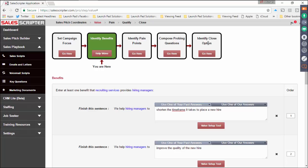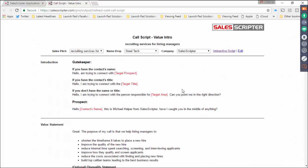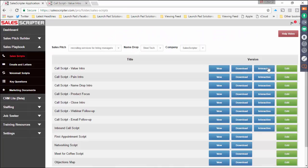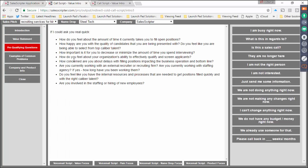One of the reasons I want to show you this is that once you've organized your thoughts and created that sales pitch, Sales Scripter dumps all your info into call scripts: the benefits specific to you, the pain points specific to you and your industry, and the questions you should ask. It creates call scripts for you. Here's an example of a call script, and that same script is also displayed in this view as well. This is what you would use when you're making calls.